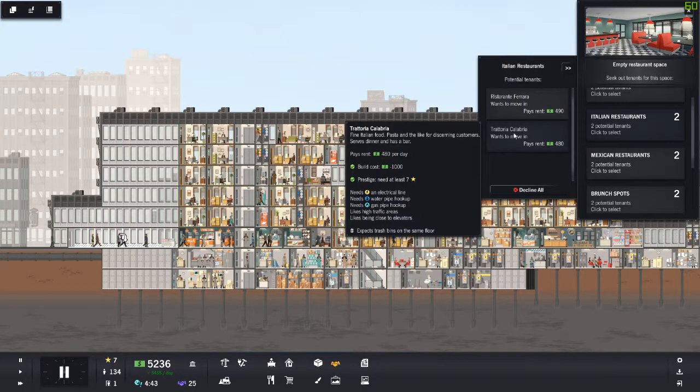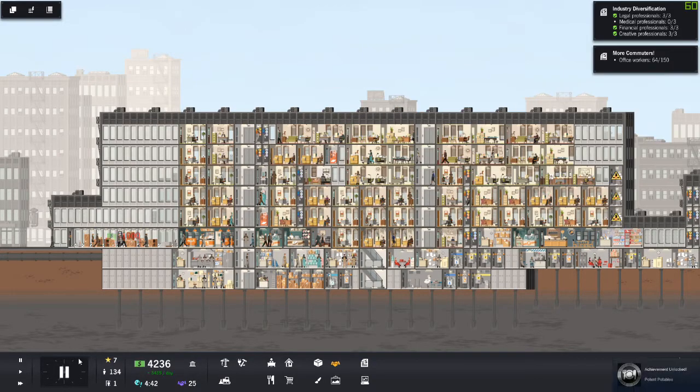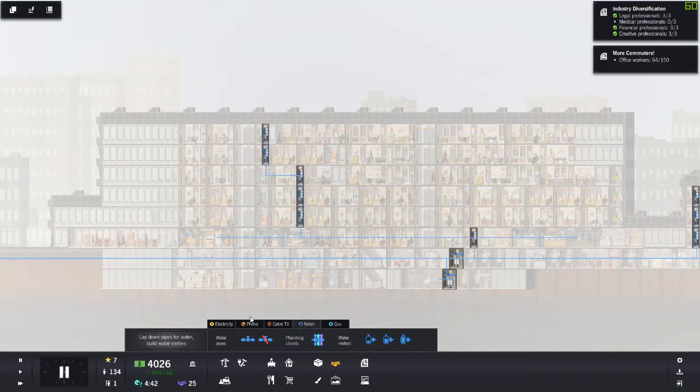Italian. Okay, so we've got 480 or 490 revenue per day. Needs electrical, water and gas. Of course, it's a restaurant. So it doesn't really matter which one we pick. Always pick the highest, because it gives you that higher level of revenue each day. Now we need electricity. We also need water. There we go. And of course we need gas.